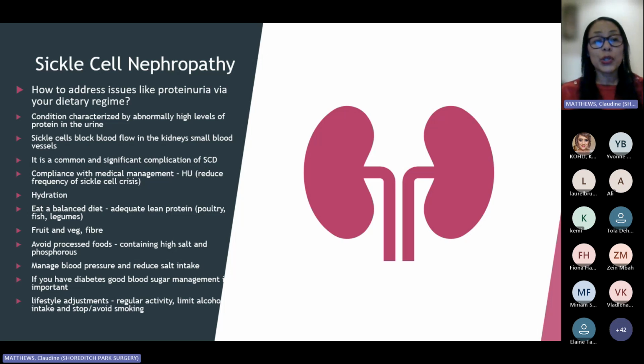So you want to reduce your risk of sickle cell crisis. Important, as I've already mentioned, is hydration. So drinking enough. We know that sickle patients have increased fluid requirements, so you want to drink enough fluid. Enough fluid can be up to 8 to 10 cups or more, depending on the environment.